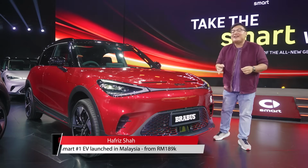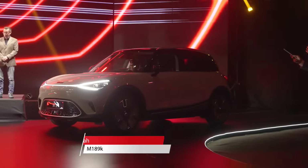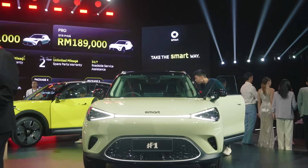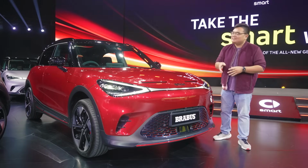This is it, guys. Finally, the Smart #1 has officially been launched here in Malaysia. There's a bit of a surprise with the pricing as well, because instead of starting from 200,000, it now starts from 189,000 ringgit. So should this be your next EV purchase? Let's check it out.